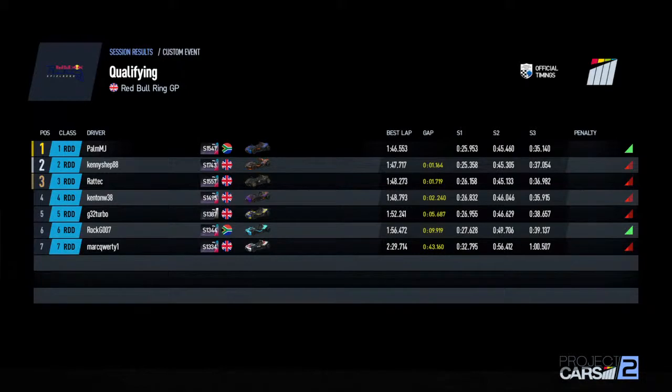So Palm tops the leaderboard here for qualifying. Kenny in second, Ratek in third. On to the race we go.